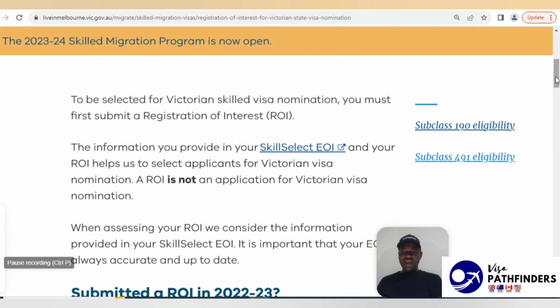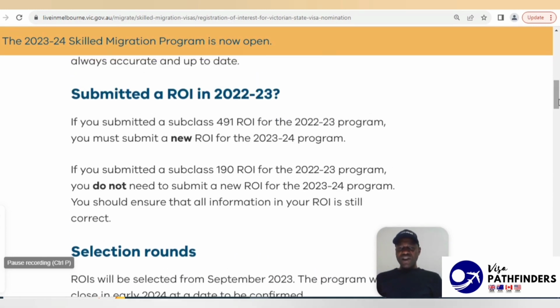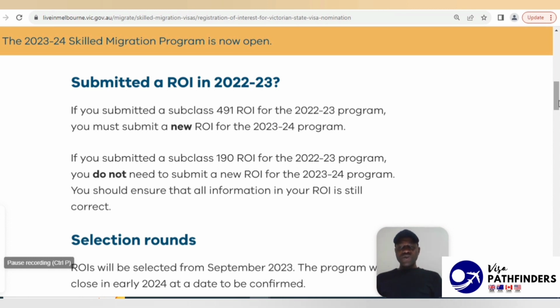So just note that the ROI is not an application for the Victorian visa nomination. When assessing your ROI, the state considers the information you have provided in your SkillSelect EOI. So it is important for you to have your EOI be as accurate and as up-to-date as you can. When it comes to the selection round, for those who have already submitted an ROI in the 2022-2023 program, you must submit a new ROI for 2023-2024. However, if you submitted a subclass 190 ROI for the 2022-23 program, you do not need to submit a new ROI for 2023-2024.